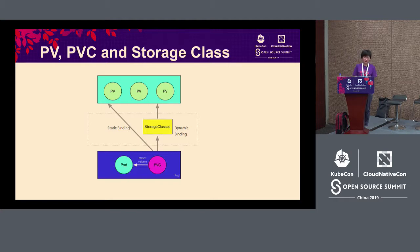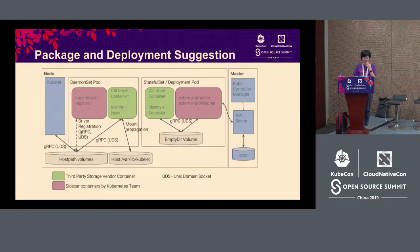Another way is that we don't need the manual establishment of it. When we have this demand, if it is not satisfied, it can dynamically create a persistent volume for it, and build up the binding relation between them. The key thing for the dynamic binding is the storage class. It's related to the list of the storage. In its description, you may say what kind of things it needs. So everything is defined in the storage classes.